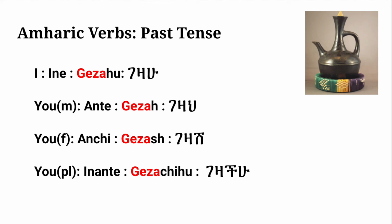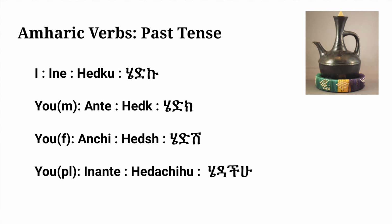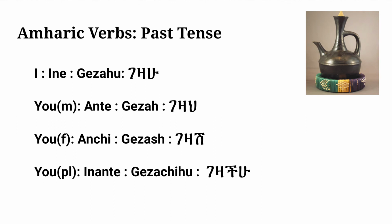And if we look at the suffixes for the first person and the second person male conjugations, for mehed, where we had hedku, the suffix was that ku sound, ku. And then for the second person male, the suffix was just the hedk, so the k sound. Whereas here, for magzat, we have a suffix of hu, and for the second person male, we have just the h sound. And so that's really going to be the difference between these two. The general rule will be it'll either end in ku or hu for the first person conjugation, or for the second person male conjugation, it'll either end in just that single k or in this sort of h sound.